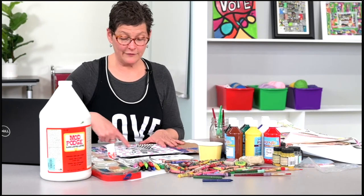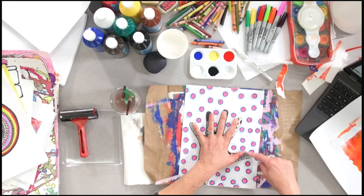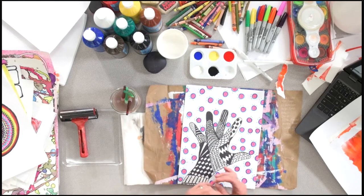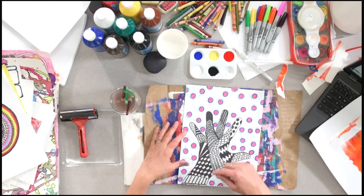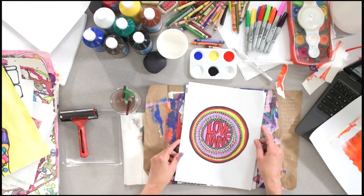Again, lots of mark making on here. This was one of those Zentangled hands. Zentangle is a trademark of all these different things you can do. It's doodling. And another one was from the Community Art Project.